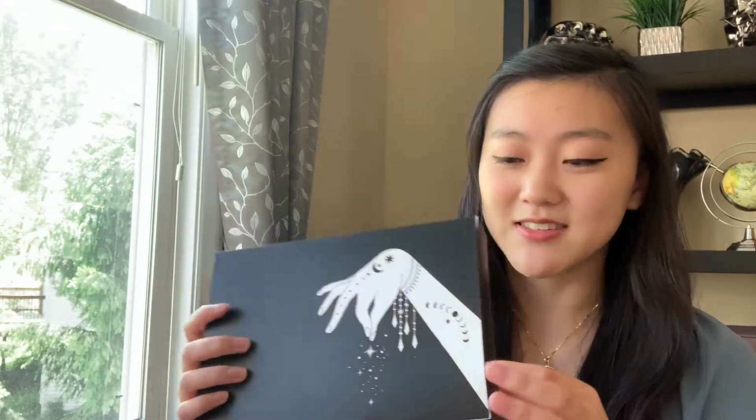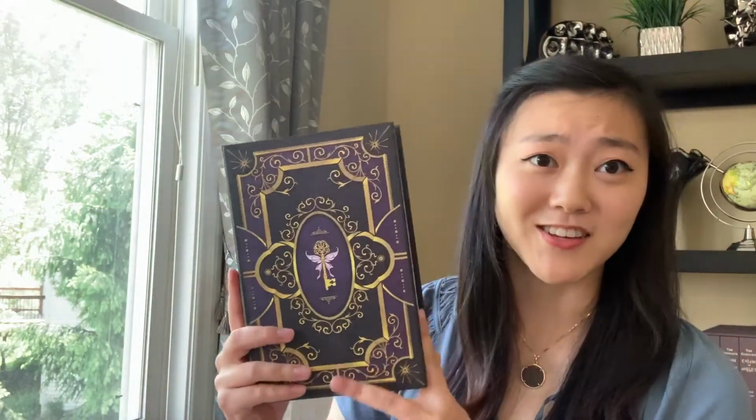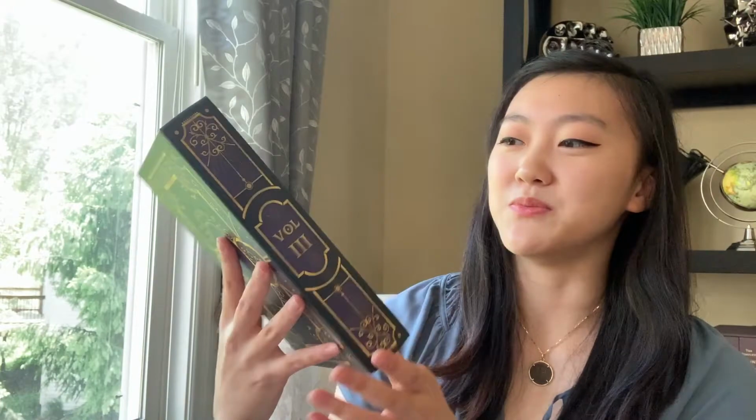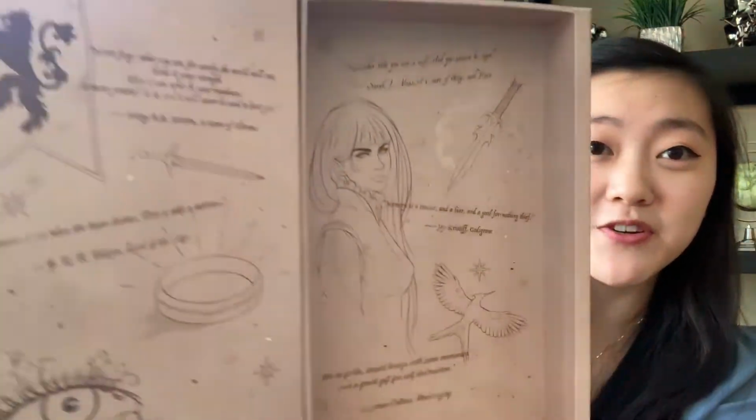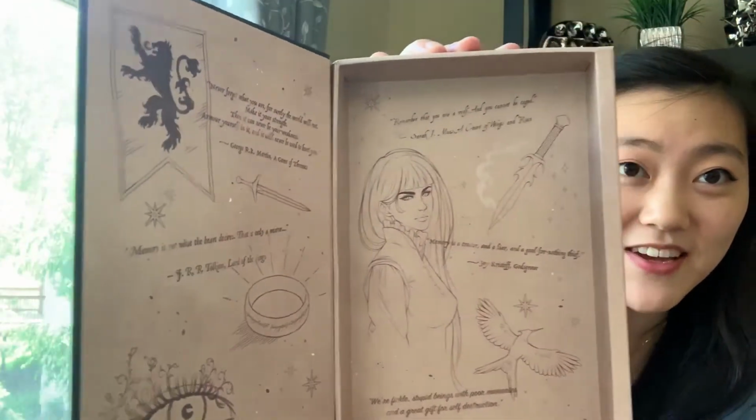And then we have this really big box. I actually already know what this is. This is the Secret Book Volume 3. They sent out the first two, and it's just a box that looks like a book, and they're absolutely beautiful. It's a secret box with silica gel in it, and it has these beautiful illustrations inside of it, and I love it.